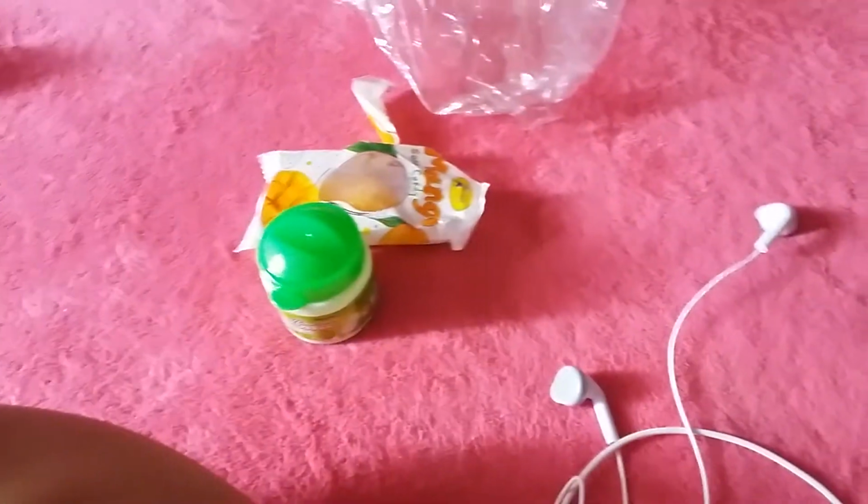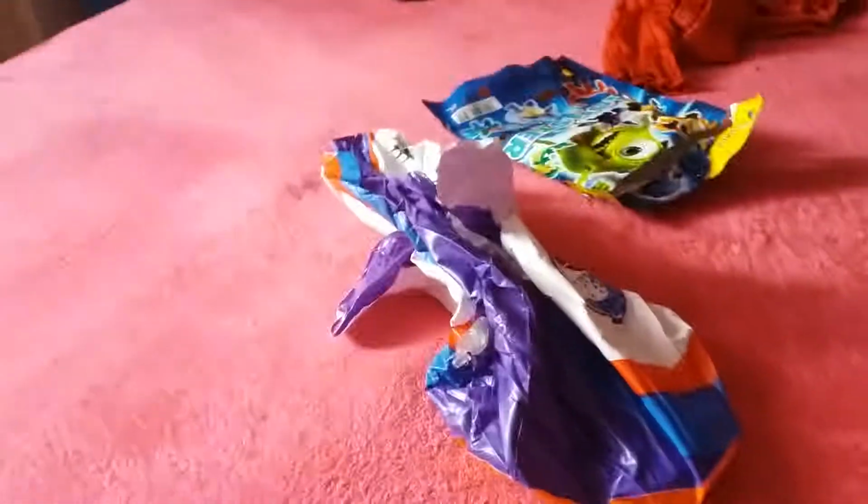It definitely tastes good. Definitely tastes like mango. Okay. Very worth it though. $1, very worth it. Candy, mango sweet, and this huge little penguin.